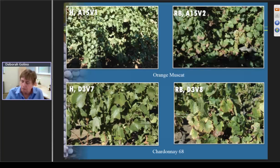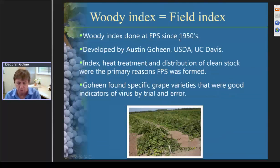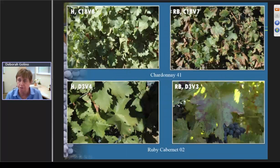But you can see here on the left is a healthy Chardonnay. On the right is a red blotch infected Chardonnay. And then down below, Ruby Cabernet with and without the red blotch virus. This is the infected on the right.